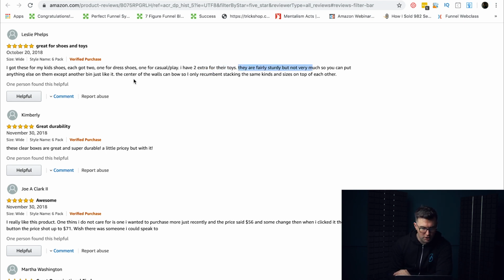Pretty cool. So what I would say here as well is that you'd want to mention the fact that they're talking about it's fairly sturdy but not super strong. You might then find shoe boxes that are really strong, really durable. They're not going to bend. That could be your USP with a product like this. So you would then go, well, who out there is supplying plastic shoe boxes that are really strong, really durable, don't bend? Where can I find this? See, so that's another opportunity, another way to stand out, something you could be thinking about as you're going through this process.